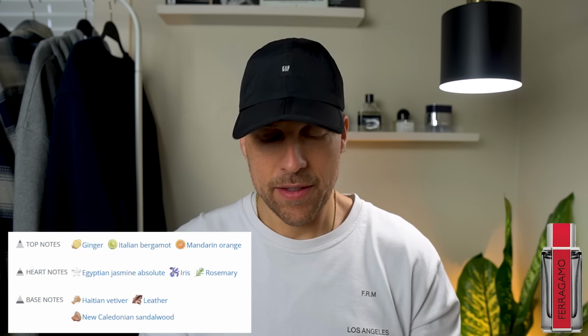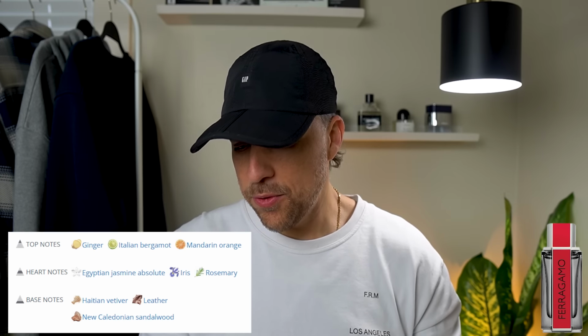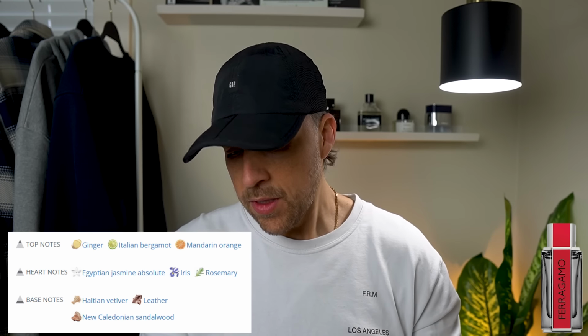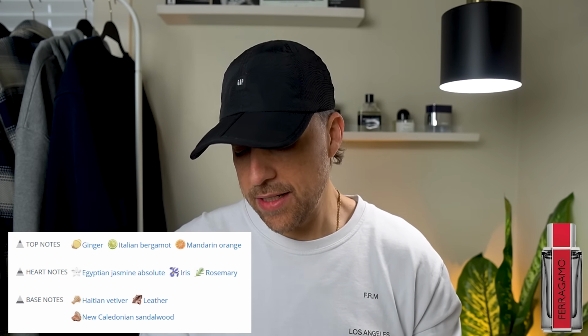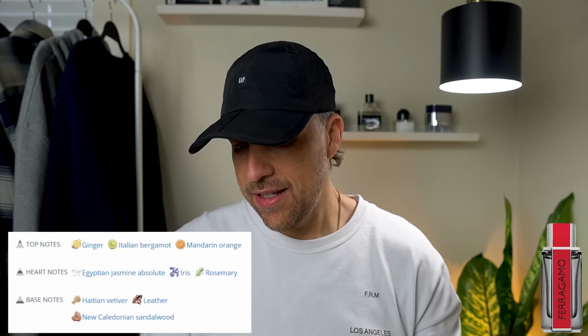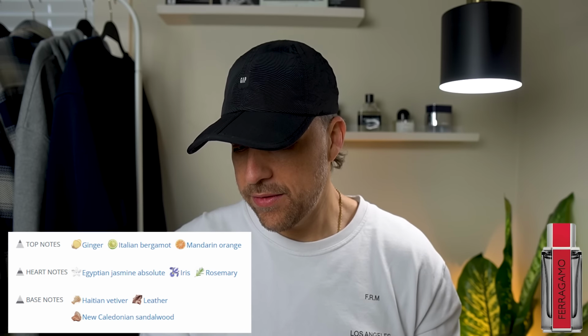Inherent strength for the mid: Jasmine absolute Egypt, orris ultimate, and rosemary. I'm not really picking up the orris, but that's okay. It might change. And in the base, effortless sensuality: Vetiver Haiti, soft leather, and sandalwood New Caledonia. So, an interesting list of notes here. The mandarin orange, the mandarin pulp, definitely picking that up.